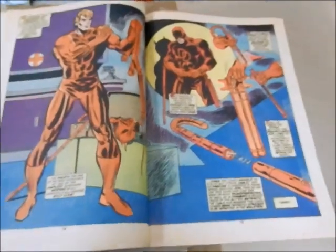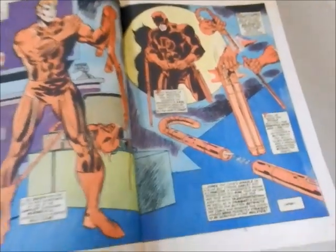This is cool. This is a double page splash. Talks about his costumes and the weaponry of Daredevil.